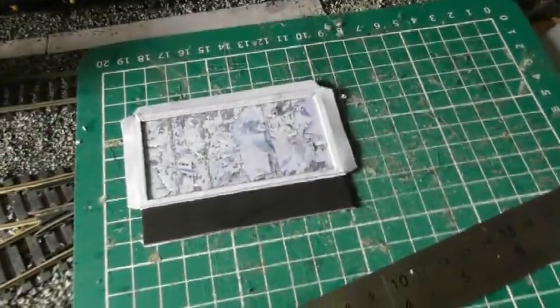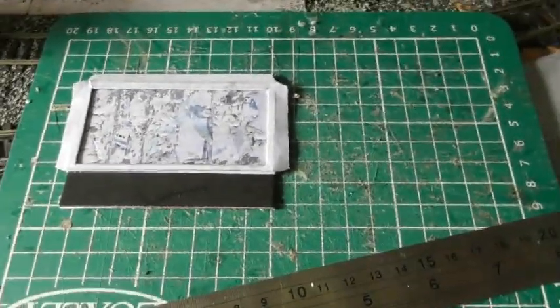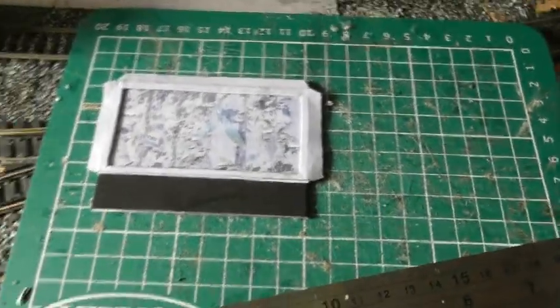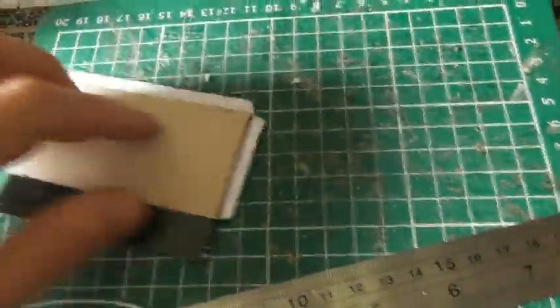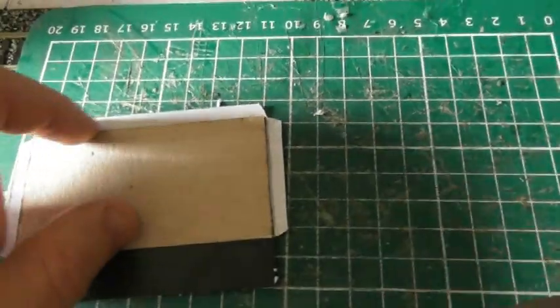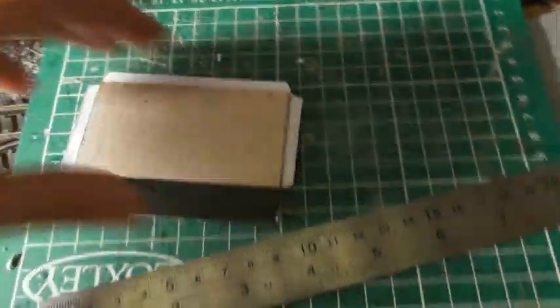It's becoming a bit more like a billboard now. What I've done for the wrap here was I actually used laser cut kit glue to stick it on and stick the wrap onto it, and then what I've got to do is put laser cut kit glue around these three flaps and then glue them down.